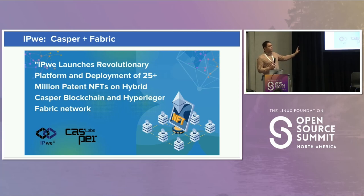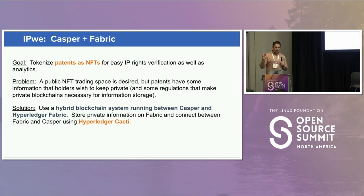They've made a big announcement about this at Davos this year. But the idea is to tokenize patents as NFTs for easy IP rights verification, as well as patent analytics. So the problem is that it would be really nice to have a public NFT trading space for this IP. But patents have some information that holders want to keep private. And it's also the case that some regulations stop you from storing some things in a full public deployment.